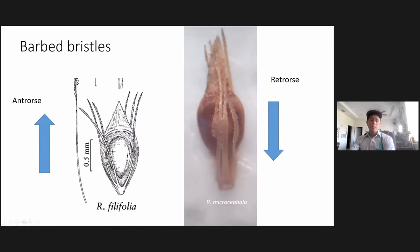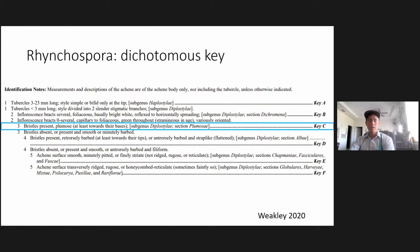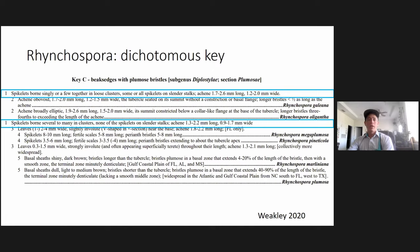If it was antrorsely barbed, it would look like this with these barbs coming up off the bristles. If it was retrorsely barbed, it would look like this coming down. So we know we're in plumose. We'll go to key C, we'll move down in the key. And now here are our first splits. Are spikelets born singly or a few together in loose clusters? Basically, just a few spikelets at the end of those individual branches. Or are the spikelets many born in these dense clusters?